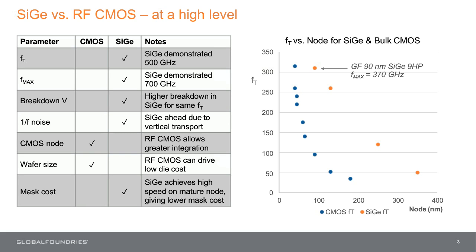The two areas where CMOS has been successful historically: the first one is it allows greater integration. If you have a high degree of digital content, then CMOS is going to be the place to take it if you can. And then secondly, wafer size. Traditionally, RF CMOS has been a 300 millimeter technology. Most of the silicon germanium foundries in the world run 200 millimeter today. But that's one advantage that we're going to pull even with CMOS on next year as we release our 90 nanometer SiGe 9HP process into 300 millimeter in East Fishkill, New York.